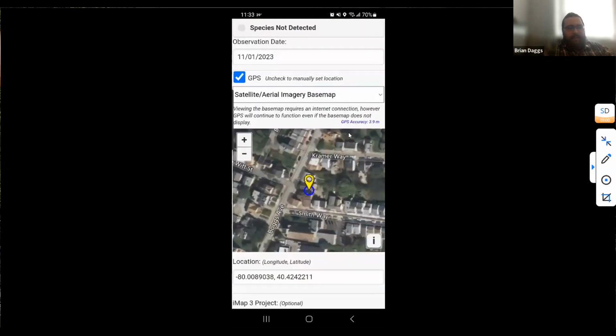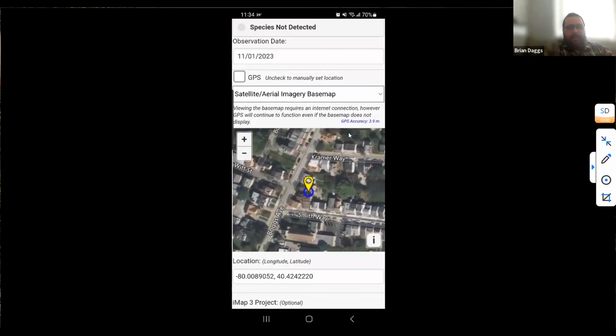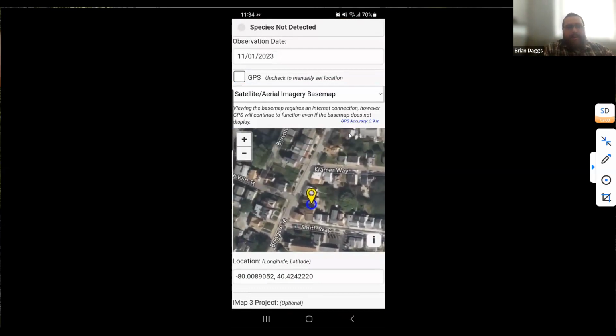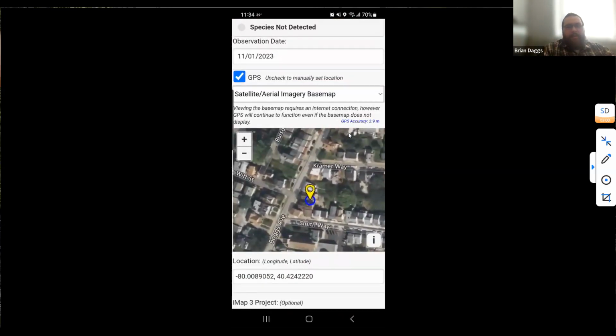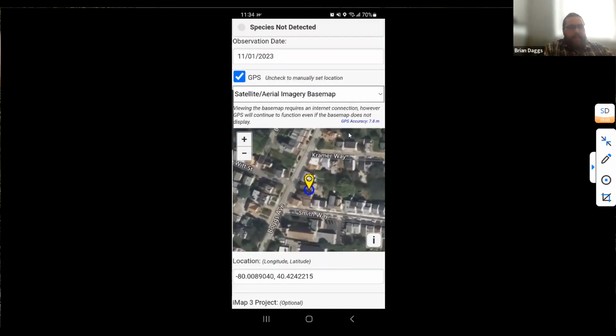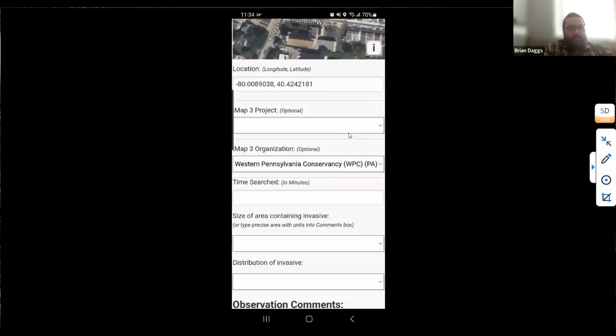After that, it'll take you to the map. By default, when you click add observation, it will immediately collect the coordinate for wherever you are. You can uncheck that blue check mark next to the GPS there, and you should be able to click and drag that pin around. Unfortunately, that doesn't seem to be working right now. I think that's something that needs to get fixed. So right now, the app will grab your current location for the presence you're reporting.